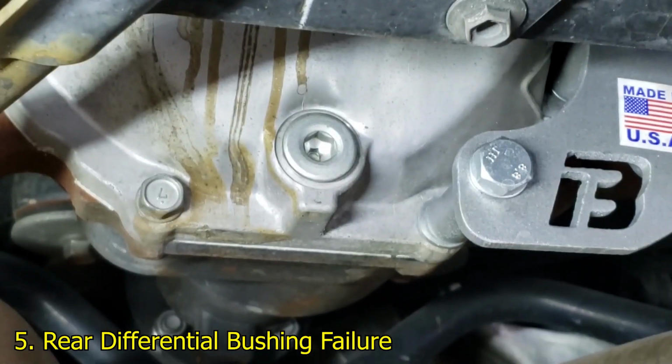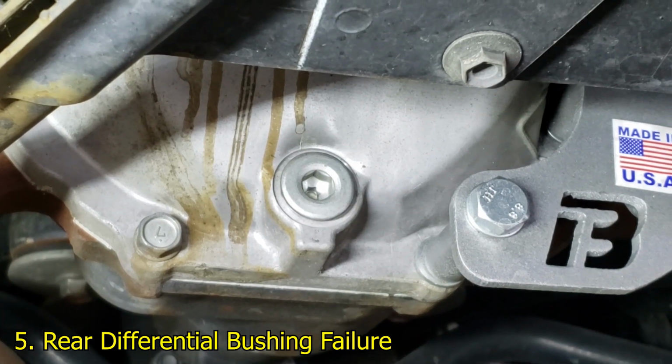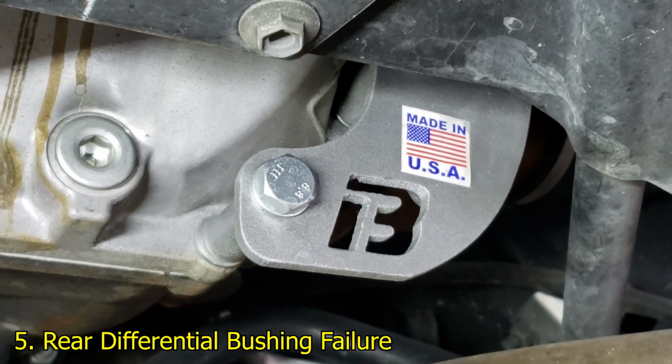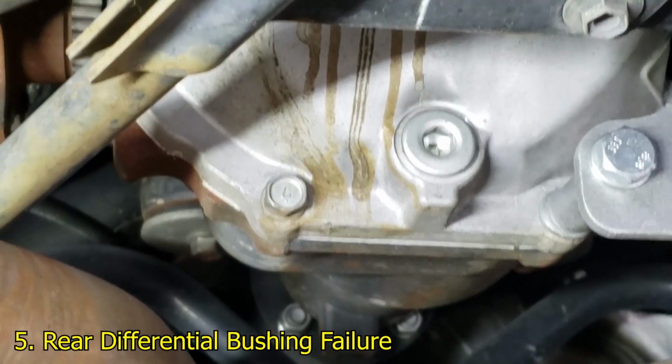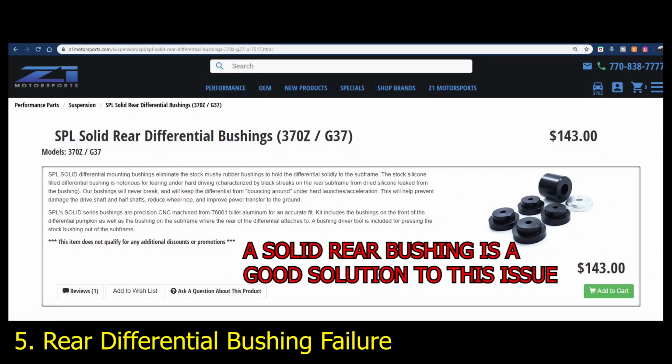All right, real fun one. The rear subframe bushing is known to fail. This hits close to home, even though my 2014 Nismo 370Z has right around 40,000 miles currently. It's already blown out once before. That would be the rear subframe bushing. Before I owned my Z, the previous owner had already experienced this issue. I bought my Z right around 20,000 miles, so it would have had to have been before 20,000 miles that the OEM bushing had already blown out.